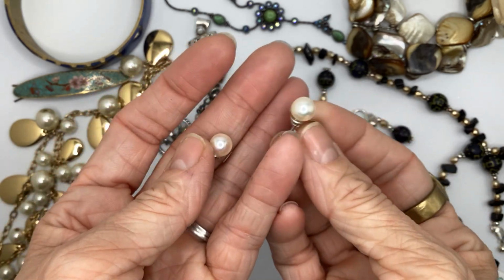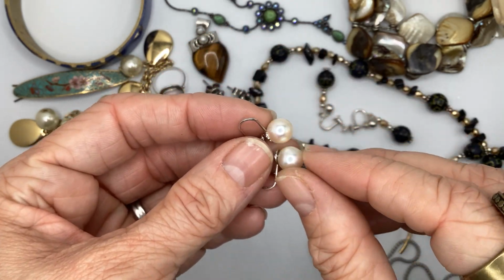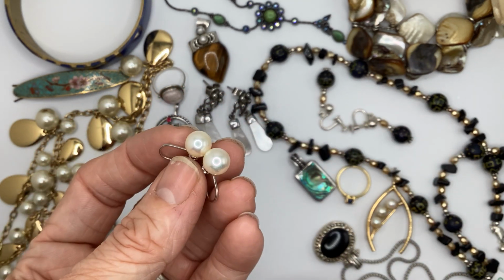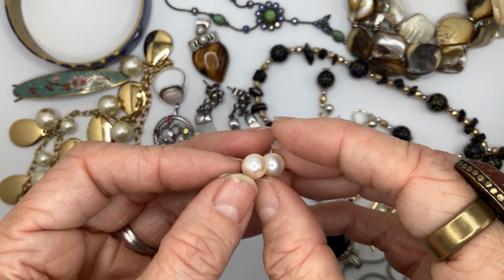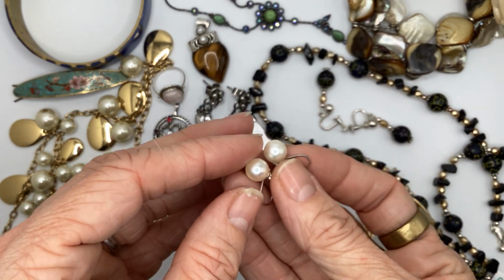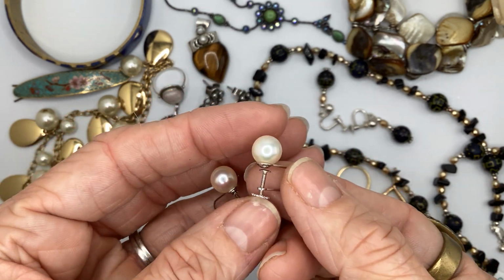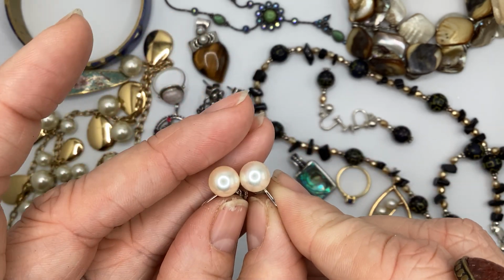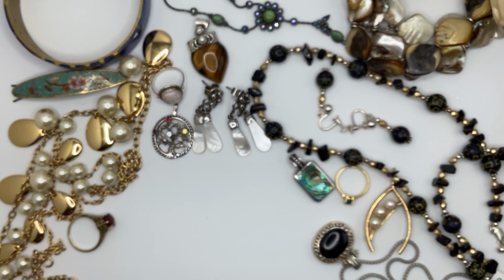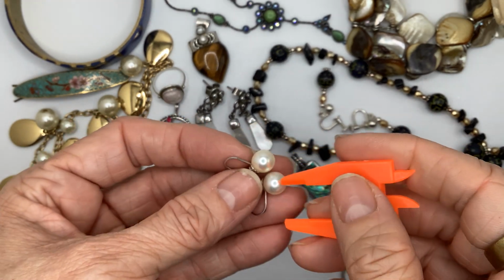And they are true, authentic pearls. It's definitely not a freshwater pearl. It definitely is round, but you don't know if it's a natural pearl or a cultured pearl. But they are pearls. I have checked them with all the other pearl tests, like the grittiness on my teeth, and it definitely has that beautiful luster to it. These 14 karat gold pearl twist back earrings I will definitely be putting up on my eBay page.